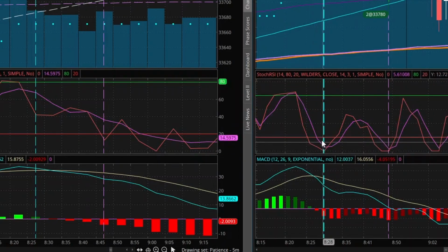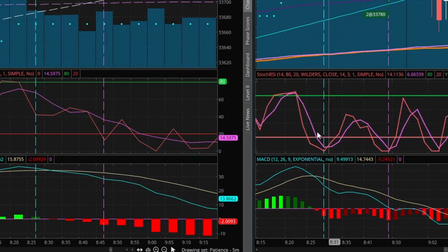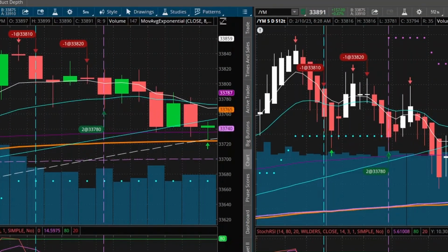So on the tick base, you already saw that crossover had occurred on the MACD, and basically we were on the oversold side. So what I did here was I shorted with one contract at 33,810, and then basically I went underwater a little bit, but I added another one at 33,820. So that gave us an average of 33,815, and we were able to cover at 780.